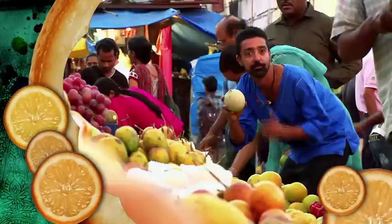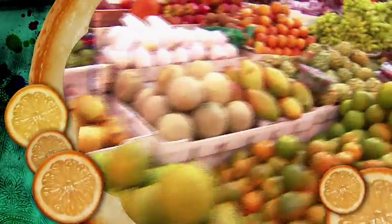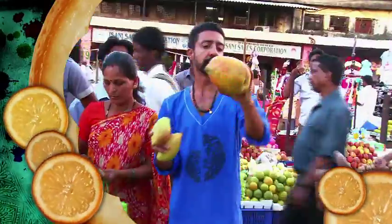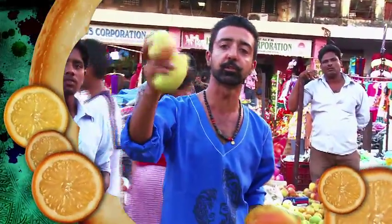My hunt for the freshest ingredients takes me to Mapsa Fruit Market. All kinds of different colors, all kinds of beautiful fruits, all kinds of unbelievable aromas. Look at that beautiful ripe papaya we have here and these lovely two mangoes.